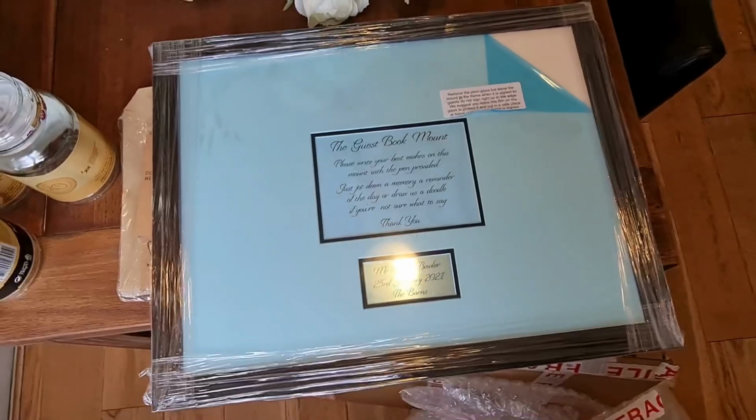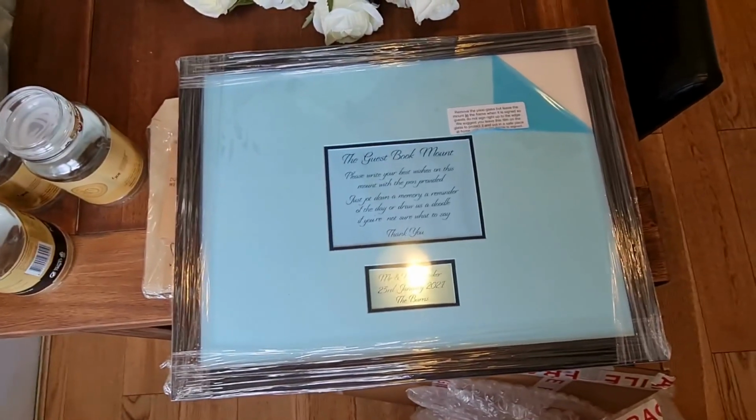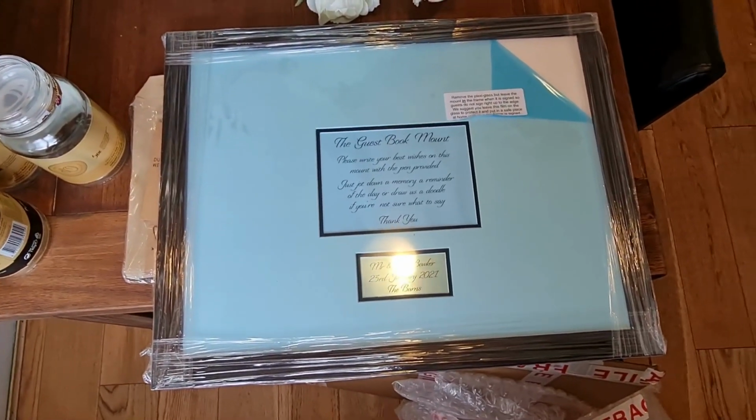Okay, so this is our guest book. It's not a traditional guest book. We like the idea of having something that we could have out on display or have somewhere around the house that's not going to be shoved up in the loft. We really like the thought of having those messages and memories there, somewhere to look repeatedly every day, remind ourselves and really cherish the moment.